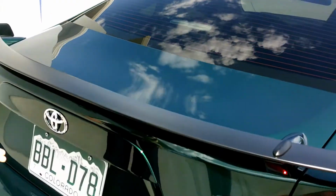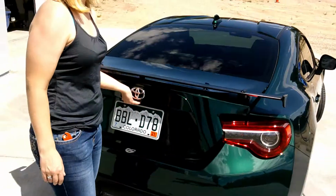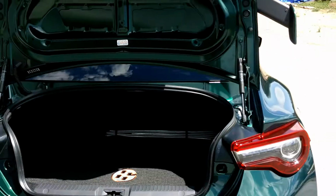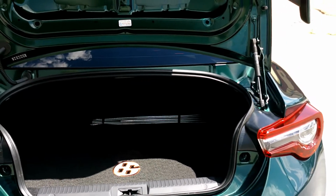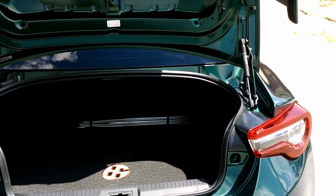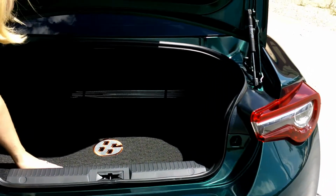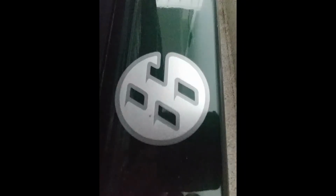Also, when you have your key in your pocket, it is a keyless entry from the trunk as well. It has a very nice size trunk. We went and got groceries this morning and everything fit in there really nice. It also comes with this nice 86 little mat that's in here as well. The Toyota 86 has this little badge on the bumper here. Some of them have it, some of them don't, and I don't know exactly why that is.